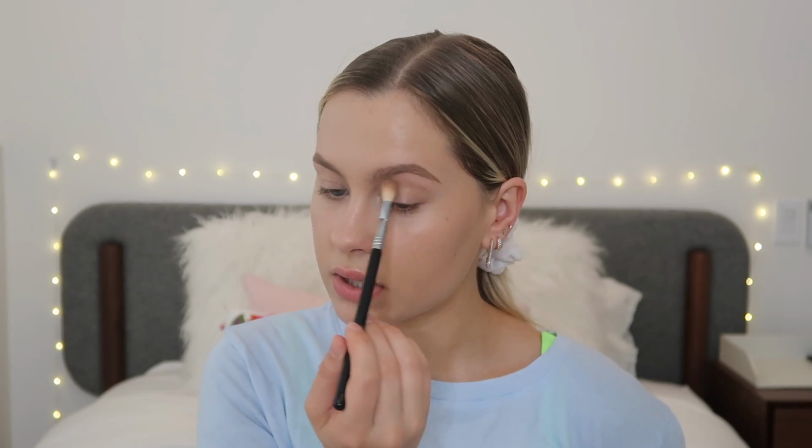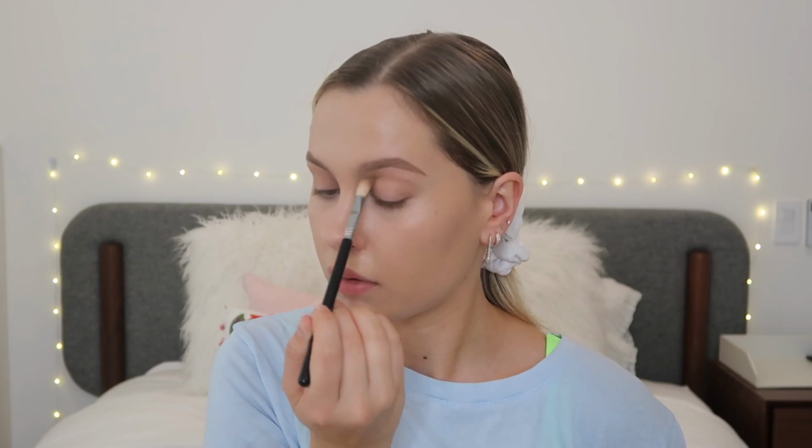Now moving on to eyes, I really don't do anything crazy. I just take my bronzer. This is the Hoola bronzer by Benefit, and all I do is swipe it in the crease and just blend it out. That's literally all that I do for eyeshadow. I used to put a little bit of glimmer in the front, but as I've been doing more makeup, I just get lazier and lazier, so I'm not doing that.